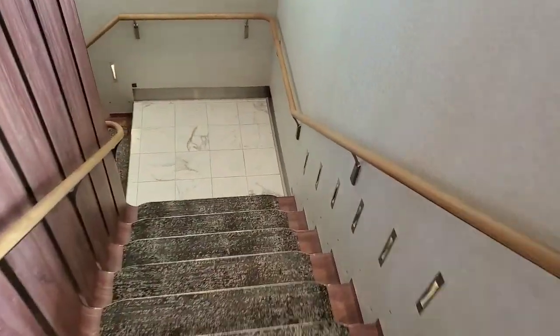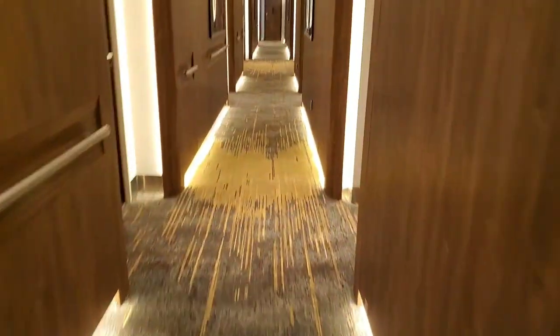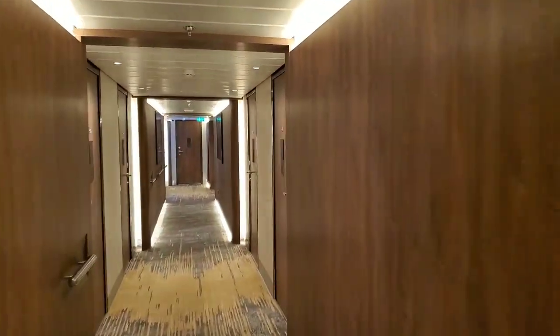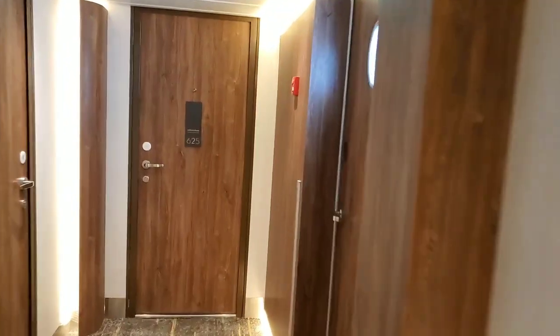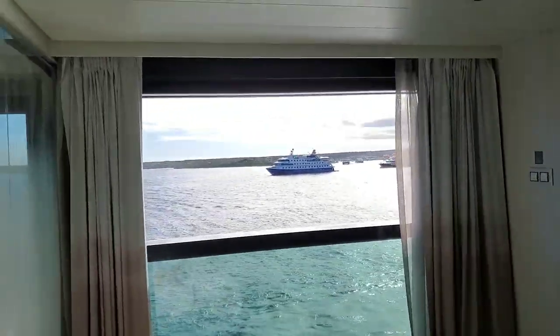This is the main stairs down from deck 7 to deck 6. Five is the penthouse. Somebody got the key locks. And we're back where we started. Back in the room on 624 on the Flora. Last cool shot of the harbor for you.